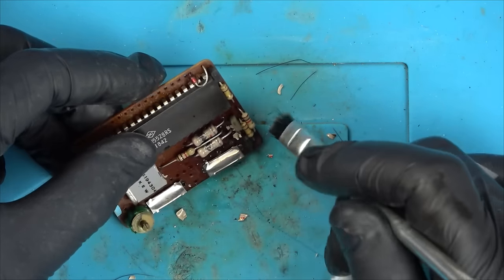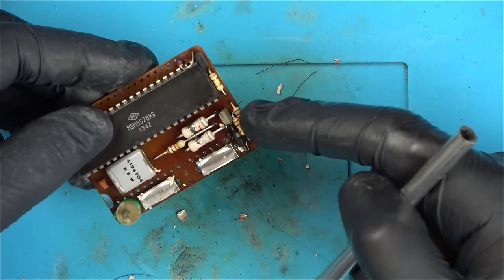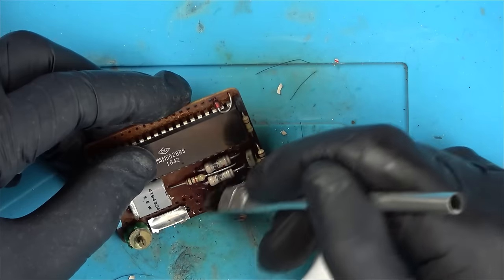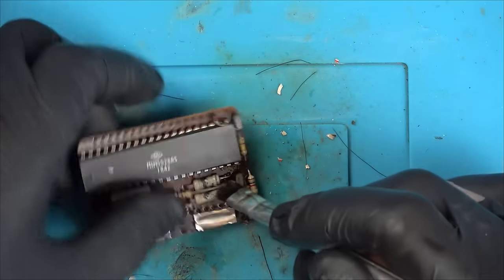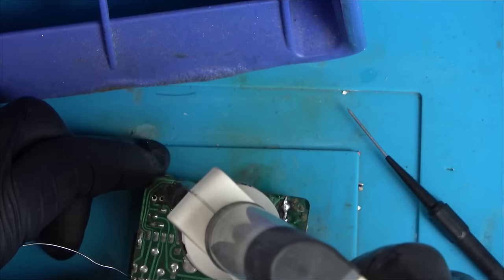Now, if they were smaller resistors, I would have just changed them. But all my resistors are this size here. So you can see they're designed for higher wattage, aren't they? So I'm not going to have any of them. But hopefully they'll be okay. I've got the video to look back on for the colour code if needs be. I want to lift up the buttons as well because I think they're going to be dirty underneath.